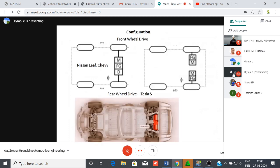And now we can see the configuration of the motor, gearbox or differential, different configurations in which these components or systems are put on the vehicle. Like in these vehicles, Nissan Leaf and Chevrolet vehicle, it's front wheel drive, like it replaces the existing engines which are also for front wheel drive, with a motor, fixed gearing and differential. So IC engine and gearbox going out and motor and fixed gear ratio single reduction coming in, and it's put in the front wheel itself.